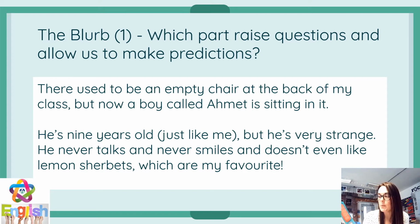Okay, so there used to be an empty chair at the back of my class, but now a new boy called Ahmet is sitting in it. He's 9 years old, just like me, but he's very strange. He never talks, and he never smiles, and he doesn't even like lemon sherbets, which are my favourite.